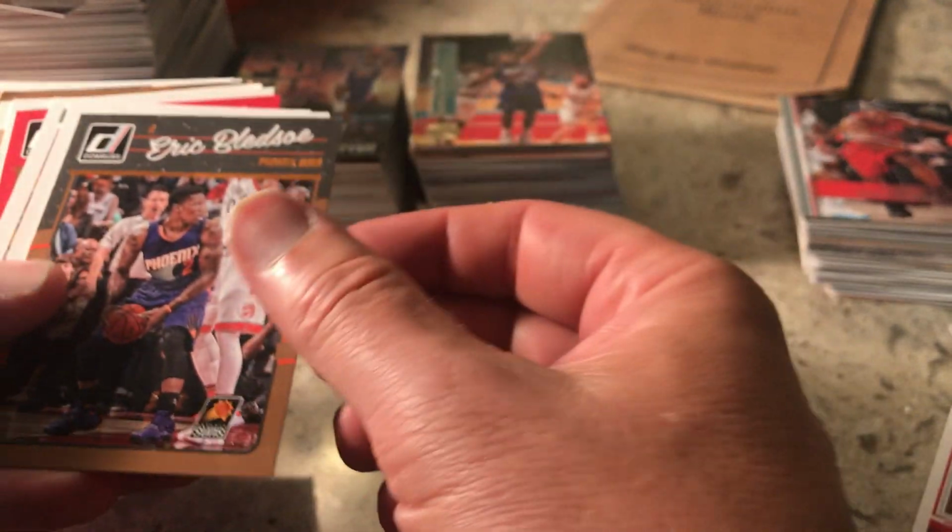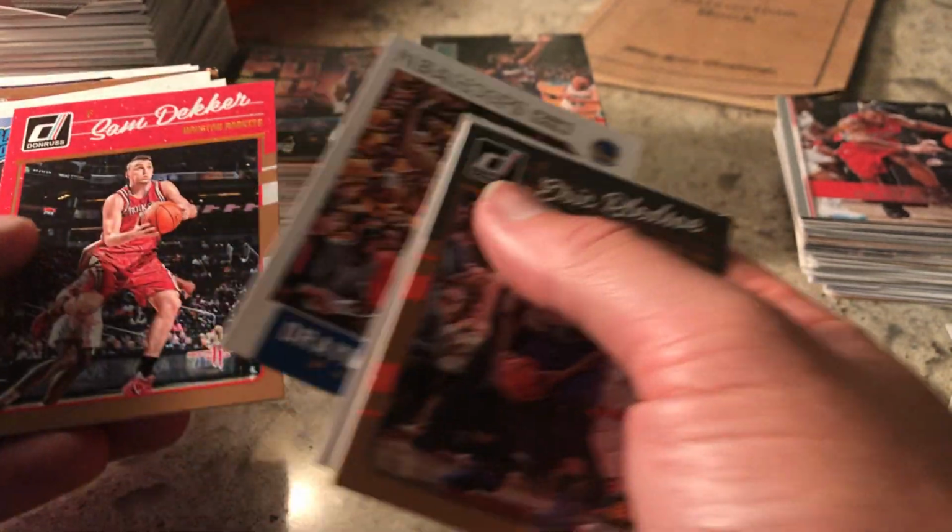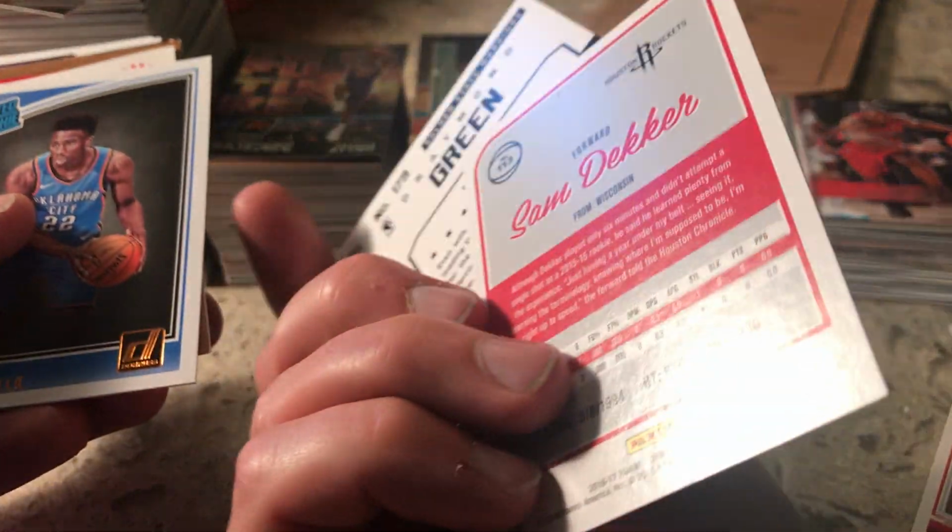So, okay. That's a cool looking card. I kind of like the Donruss slick on those. I kind of wish they would have just done the cards like this. That looks pretty cool too. Is that numbered? No.